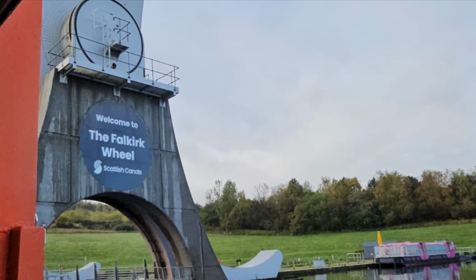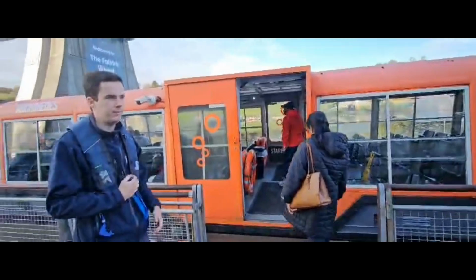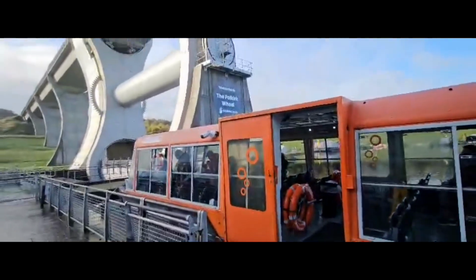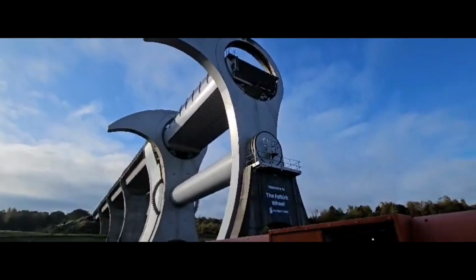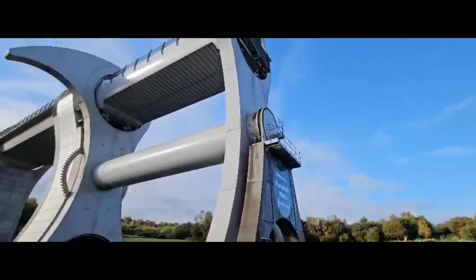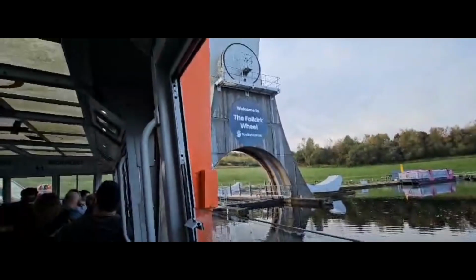The Falkirk Wheel is unique. It lifts boats to a height of 30 meters or more. The original lock system was built in the second half of the 18th century. It became dysfunctional later, but the present one was built in recent decades and soon became a tourist attraction.